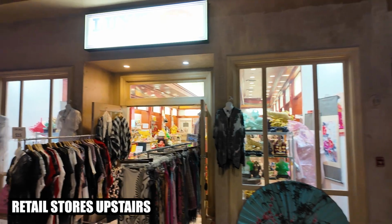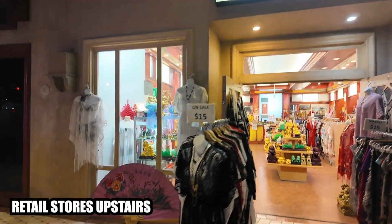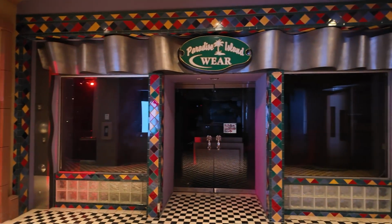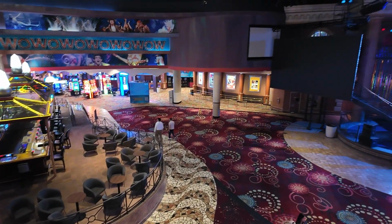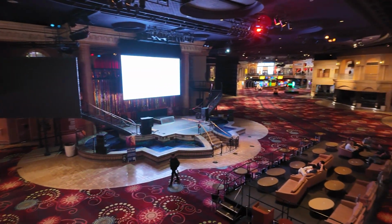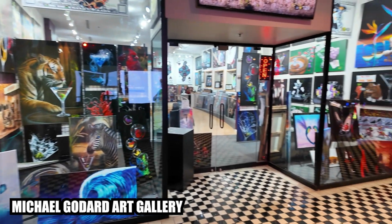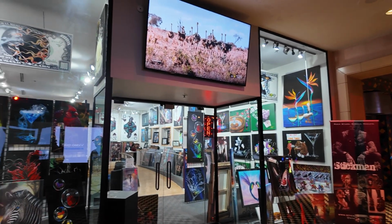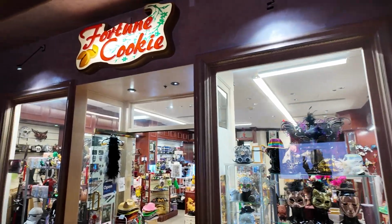As you come upstairs, there are some retail stores that are still in business. Others seem to have closed, unfortunately, such as this place right here. I just took this for you guys because I thought it was a cool storefront. Also, if you come upstairs, you get this incredible view of what it looks like from above. And here we have the Michael Goodard Art Gallery, which features awesome paintings and displays. More retail stores are open. If you guys just want to take your time, go into them. Check them out.